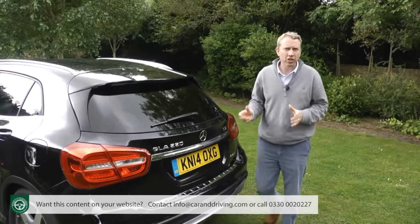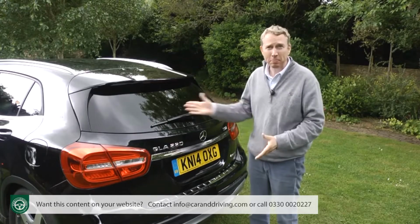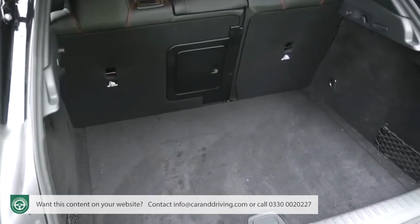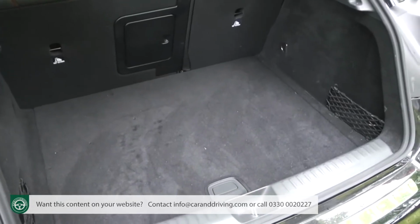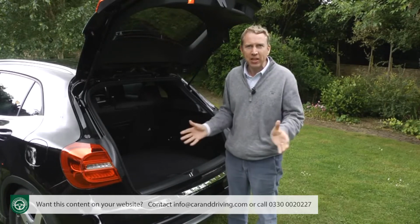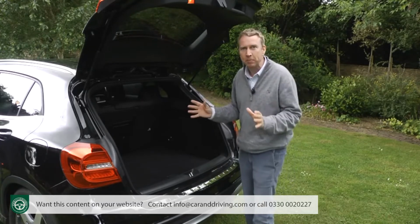One area where the GLA clearly betters the A-Class and its direct rivals is back here in the boot. You get 481 litres of luggage space, a big jump up from the 341 litre total offered by the A-Class and around 60 litres more than you'd get in an Audi Q3 or a BMW X1. These two competitors do reverse this showing when it comes to seats folded capacity.